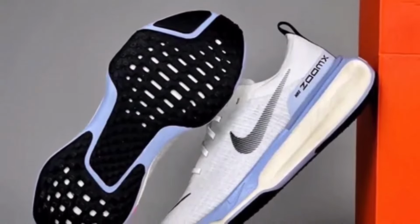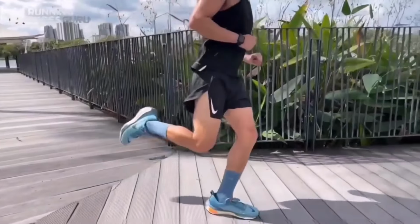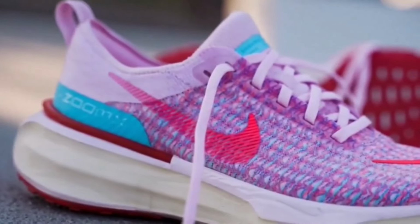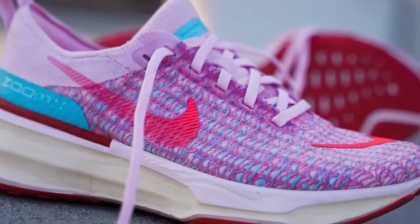Stability gets an upgrade too. The wider midsole offers a more solid base than previous versions, and the higher foam stacks add plushness without sacrificing support. Everything about this shoe is designed to keep you balanced, comfortable, and in control. And let's not forget the style. Sleek and modern, the Invincible 3 looks just as good as it feels.